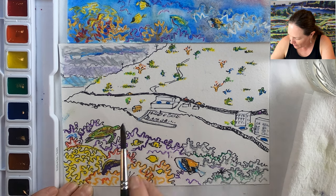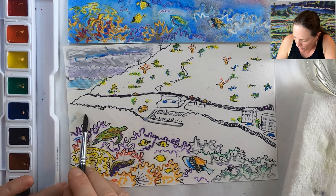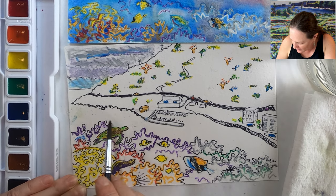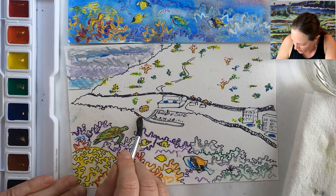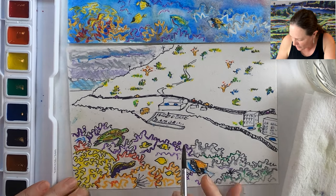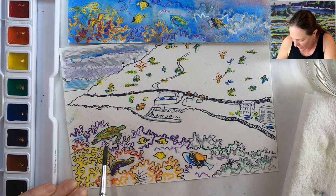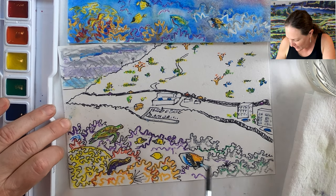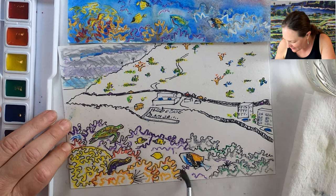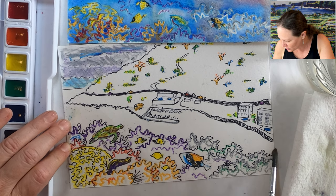And so if you notice, I'm using the side of my brush. That allows me to cover more space. If I was using just the tip, then it would take me a lot longer, but I'm still doing careful strokes like this, making sure I go all the way to the edges. I don't want to miss anywhere that is underwater, anywhere that is ocean.